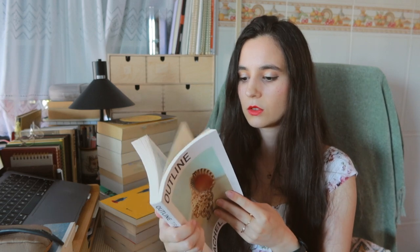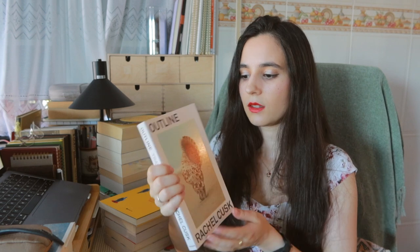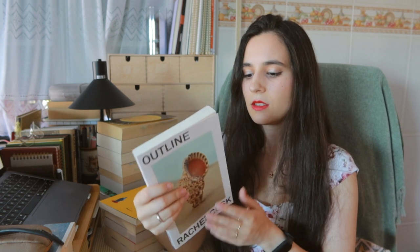I've seen this book around a few times. I'm not sure when I was first introduced to it, but I just love the cover so much. This was 100% a cover buy, but I've also read and heard really good things about it, so I was really interested in it from the get-go. And I think this doesn't follow typical story structure. I think this is mostly made up of dialogues. I'm not sure, I could be wrong.